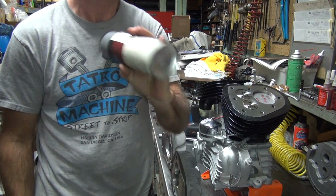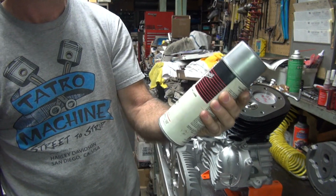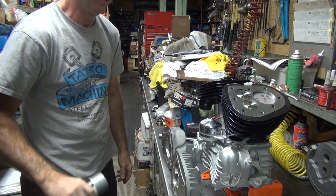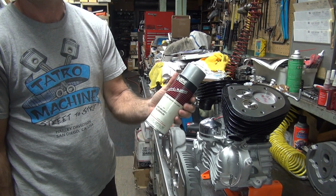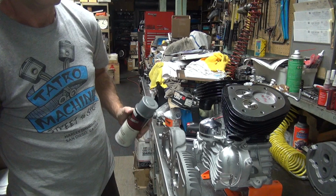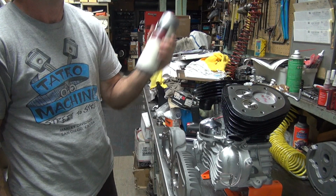So is your chassis all done yet? Mm-hmm. Special paint. Look that number up and try to buy it. Good luck. Non-smudge. Yeah, non-smudge. New aluminum look. When you paint your automatic transmission in your car and you want to make it look new, you squirt it on there. Yeah, right before you sell it. Stuff it out there to the front yard, say it's brand new, rebuilt.